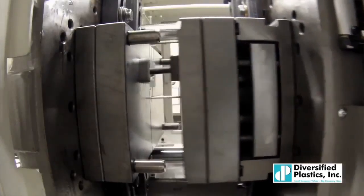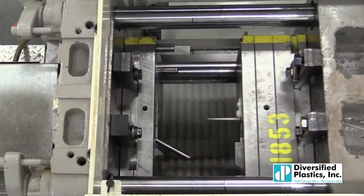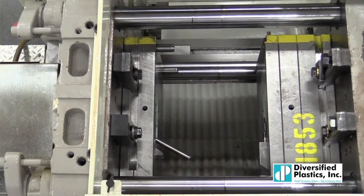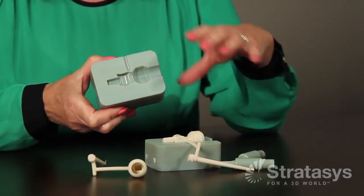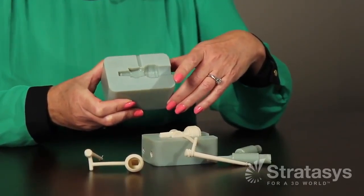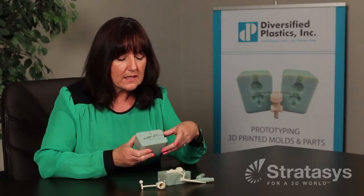When we're looking at comparing costs between the 3D printed cavity and core blocks versus a P20 tool steel, which we would usually use in a prototype process, printing the product, we have an existing mold frame for this particular core block and cavity is about $1,800. If we were going to do it in the P20 tool steel, it would be closer to $10,000. We have found with experience that it is the way to go, especially on a thermoplastic elastomer.